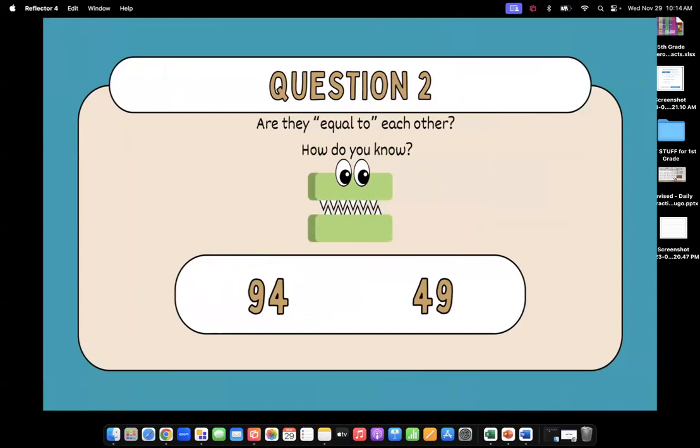Kinsley says no. Kalia says no. Elena says no. Noah says no. Elena, why are they not equal? One's bigger than the other one. Yeah. So 94 is greater than 49.